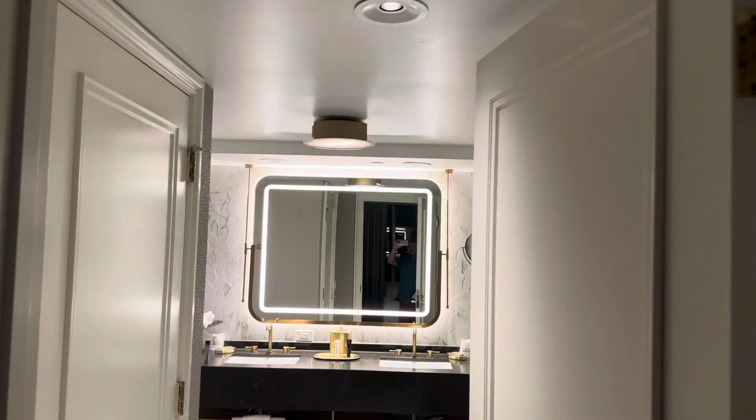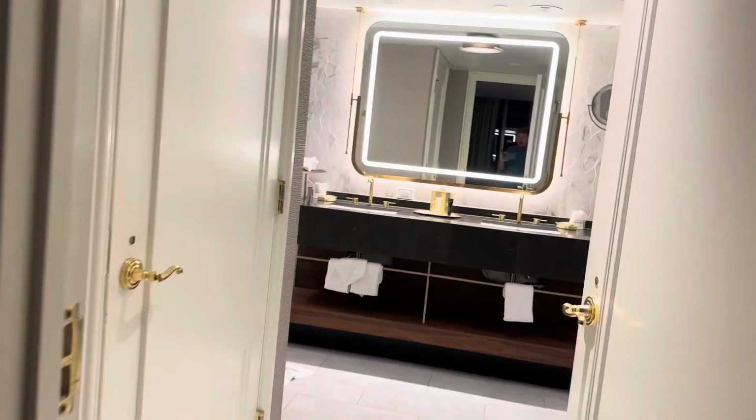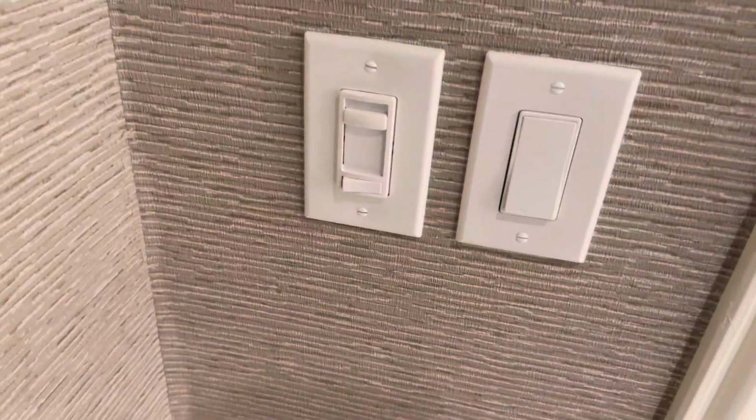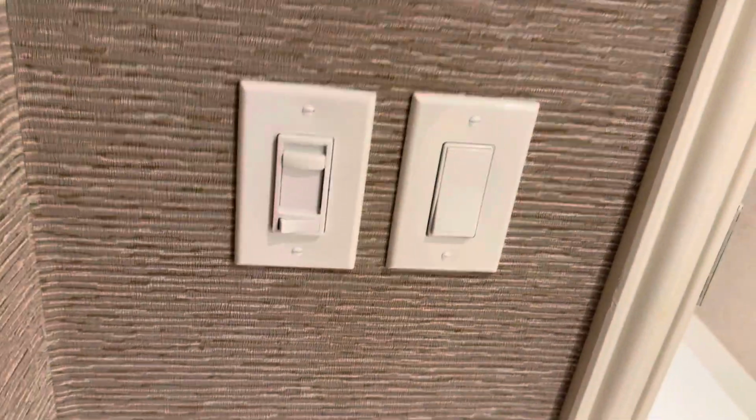Next, let me take you into the bathroom. I want to show you what that puppy looks like. As you come in on your left, first thing you notice are the light switches. One that dims the lights, another is a different switch for another light in the bathroom.